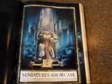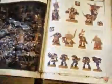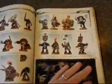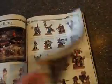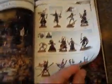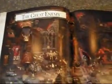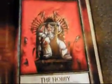The next section is, of course, you can see there, the miniatures showcase. And it really shows some beautiful armies in here. And it shows them army by army. It gets into all of them. And I'm just flipping through real quick. Of course, you could be getting your rule books real soon, so you'll be able to spend a lot more time looking in detail at these models.